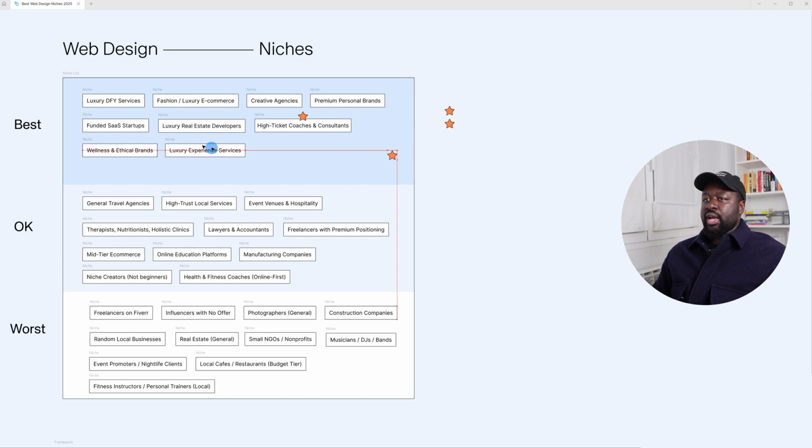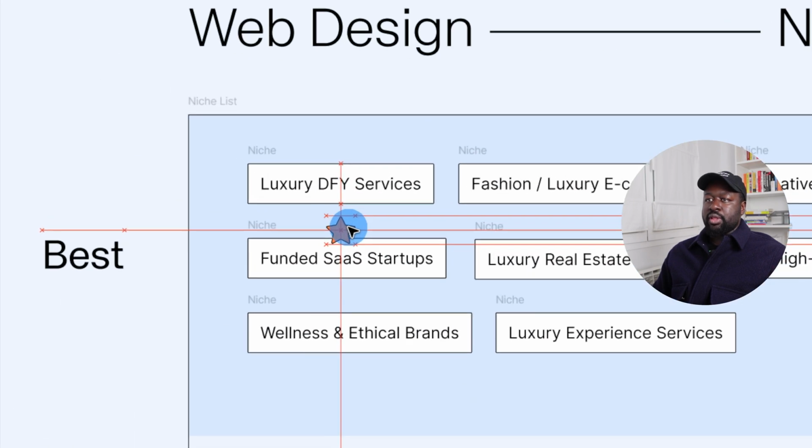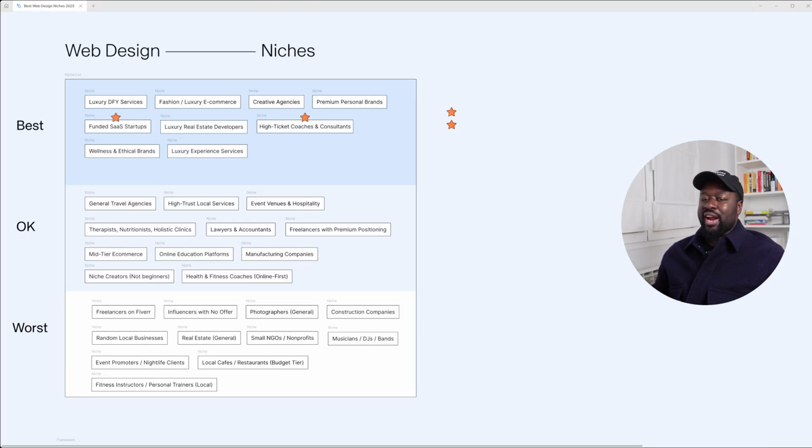The next one that I really like is funded SaaS startups. Software and digital tools are everywhere right now, especially with the rise of AI. And most of them need clean, conversion-focused design from day one. They care very much about clarity, performance, and good UX. And that's where us web designers can make a huge impact.